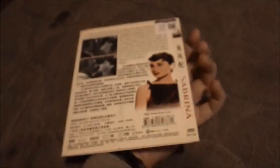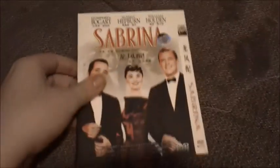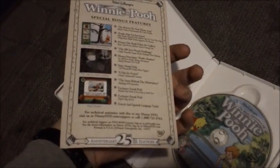From a company called Slingshot Entertainment, which I've never heard of. Search index and special bonus features. Okay, side A, the feature, side B, the supplemental material.